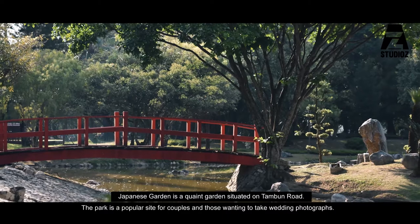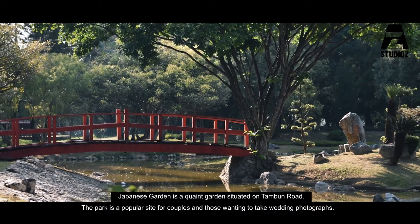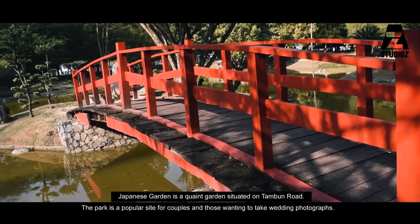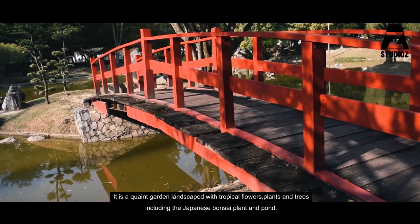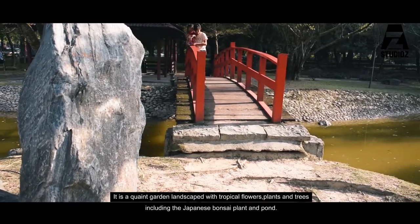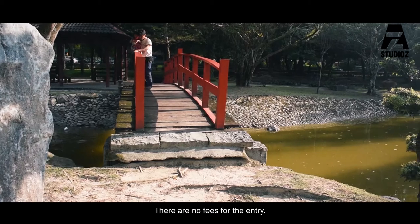Japanese Garden is a quaint garden situated on Tambun Road in Ipoh. The park is a popular site for couples and those wanting to take wedding photographs. It is landscaped with tropical flowers, plants and trees, including Japanese bonsai plants and a pond. There are no fees for entry.